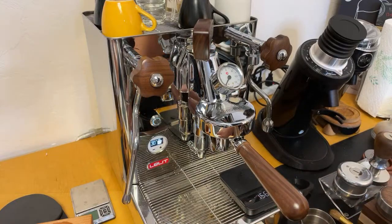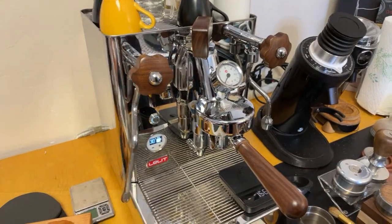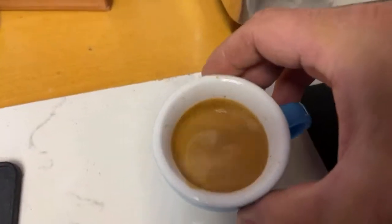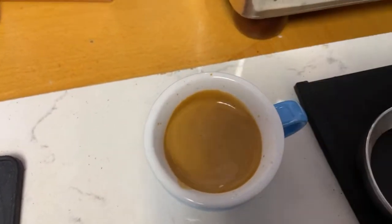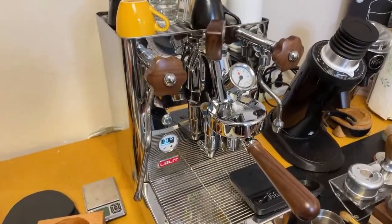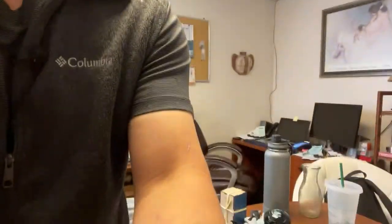Shot looks pretty good there. Beautiful crema. Let's take a look, folks. I cannot wait to try that shot. I'm just gonna wait a few minutes.